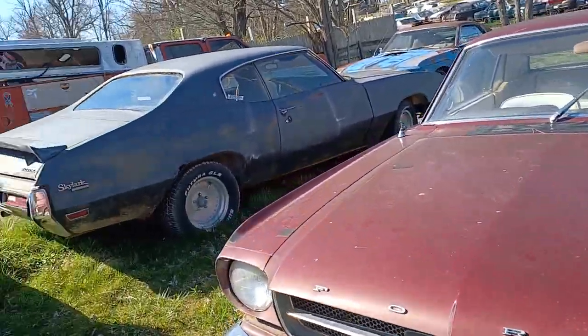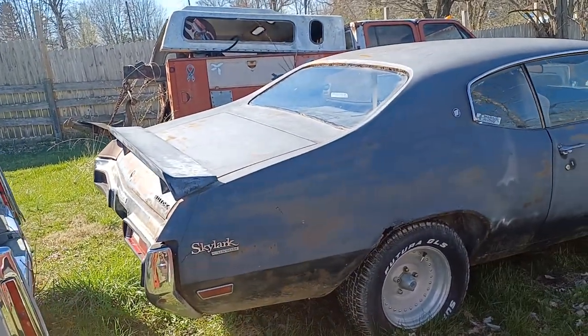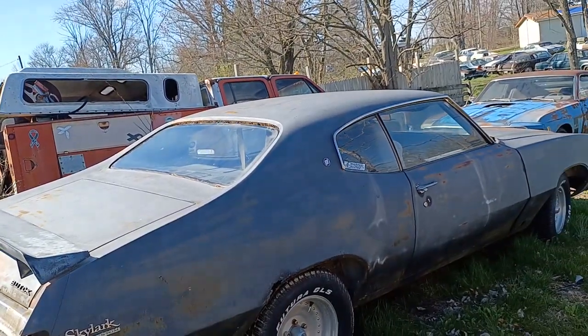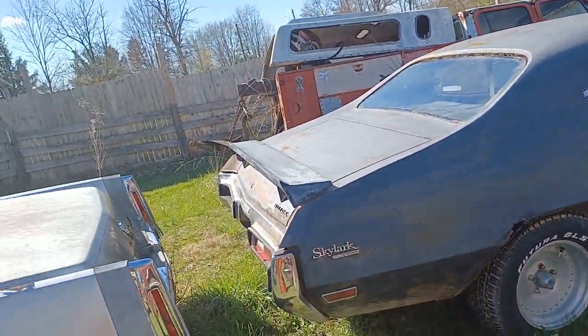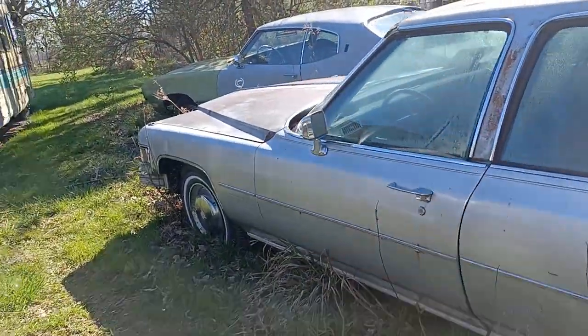Next car is one of the three two-doors we have. Buick Skylark Custom, 455, belongs to my son. He may sell it, but it's going to cost you a pretty penny for that car, I guarantee you. And then there's a parts car, Cadillac. And there's the third two-door. We saw the first one over there.